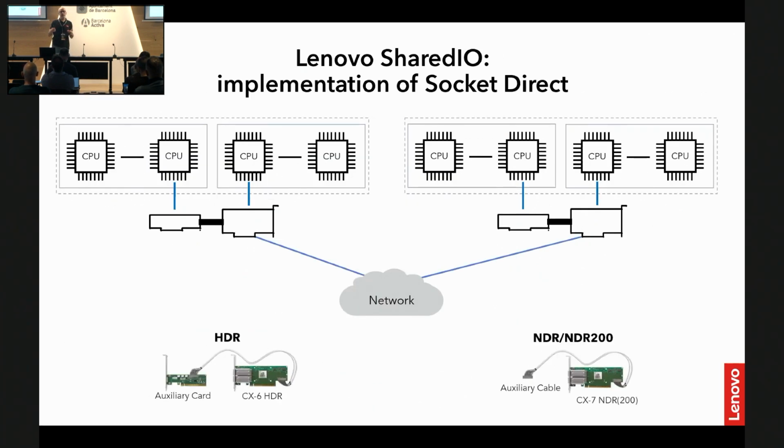What we have done at Lenovo is take another approach, leveraging this capability. Instead of bifurcating the PCI lanes between the 2 CPUs in a single node, we are bifurcating the PCI lanes between 2 nodes. So with one single connection, we are providing connectivity to a couple of nodes. Every 2 nodes are using one single connection, which in the case of NDR 200 is very convenient if we want to have only 100 gigabit per second in each node.